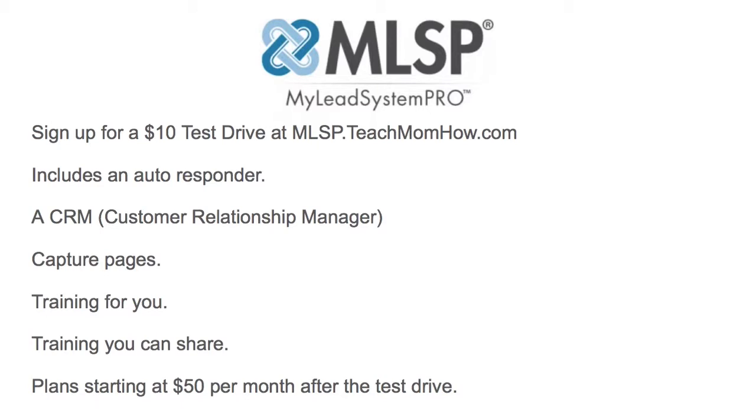That's more impressive than, hey, do you want to join yet? Or how's your business? And things like that. So the CRM is pretty amazing. It also comes with capture pages. Capture pages are a page that you put up on the internet where you can send people and they put in their name and email address in trade for some kind of value, some kind of free gift or free information. And so capture pages, rather than having to create your own or buy other software to create them, within My Lead System Pro, you can create your own custom capture pages.